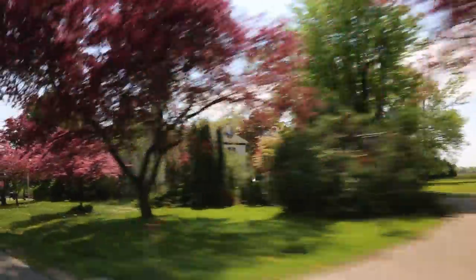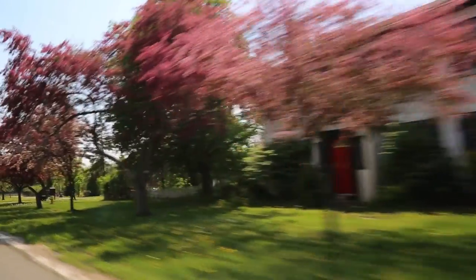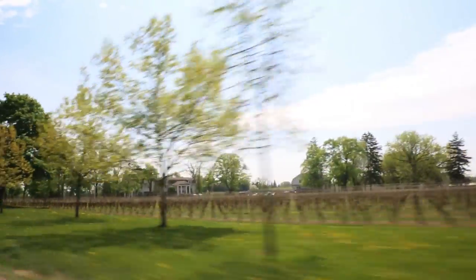We're driving around Niagara Falls and Niagara-on-the-Lake, and there are just so many beautiful properties on this side, so many vineyards. And this region here is where they produce the famous Canadian ice wine. They leave the grapes until the first frost.